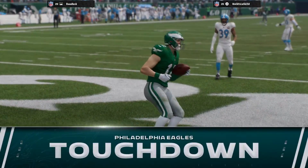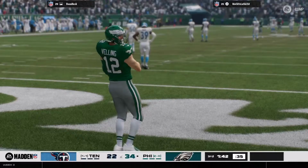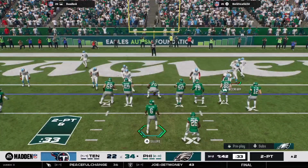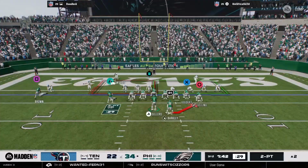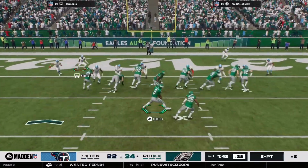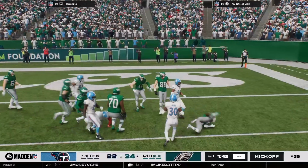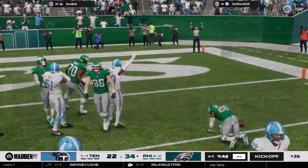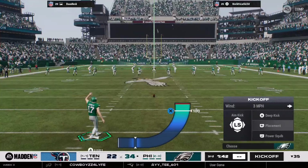Touchdown, Philadelphia. A great effort there, with his 3rd touchdown of the game, number 7 on the year. And the Eagles are able to strike quickly to add on to their lead. They're going to run it with Barkley, and he is not going to get in there. He stops short of the goal line, and the lead is going to stay right where it is.